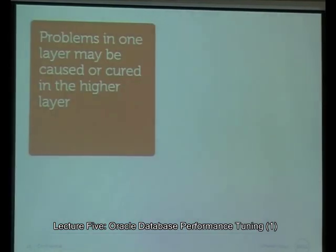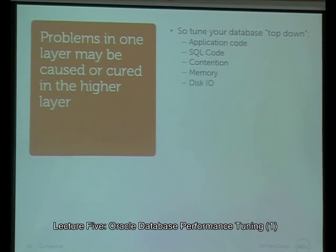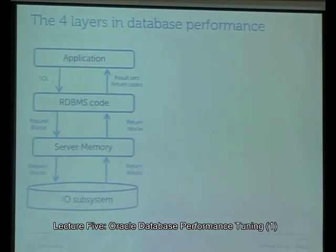Okay? So because of the way it works, it goes down and then up again. Problems at the bottom can be caused by problems at the top. So it's always best to work down through those layers. Tune the top layer first, because the top layer determines how much load goes on the second layer. Application code first, SQL code, look at the database contention, try and work out how much memory to have, and then tune the disks. Every time, work in those orders.